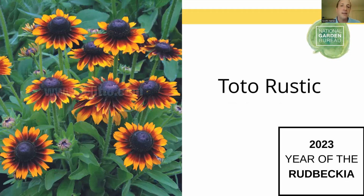Toto is a great series because it's really compact and early flowering. It's one of the most compact Rudbeckia series or genetics out there. These are going to stay really small, and they're great for pots or small areas in the garden where you don't want them to get too tall. Toto is a really good variety that just stays tiny.